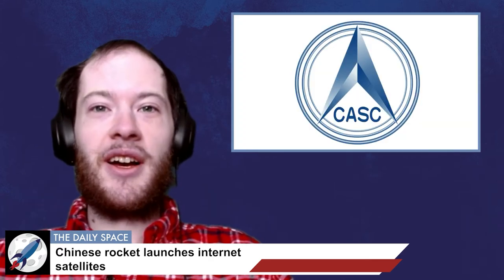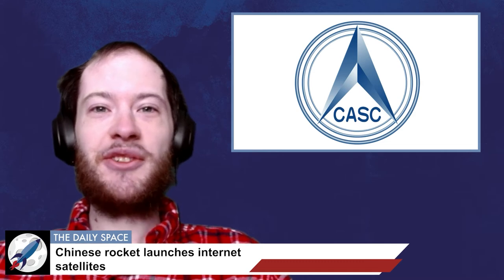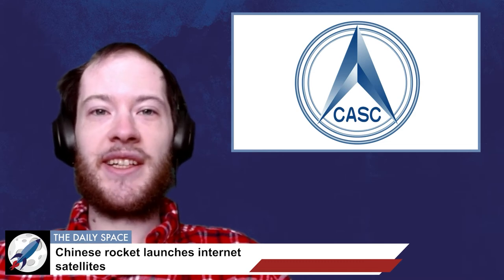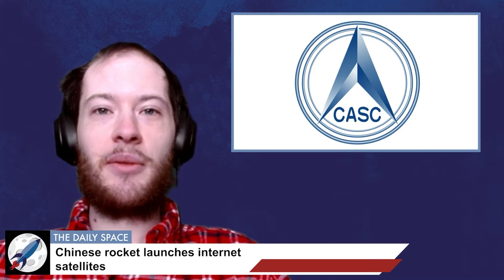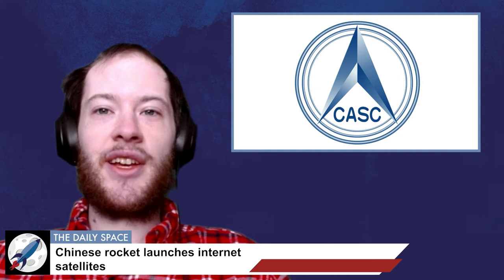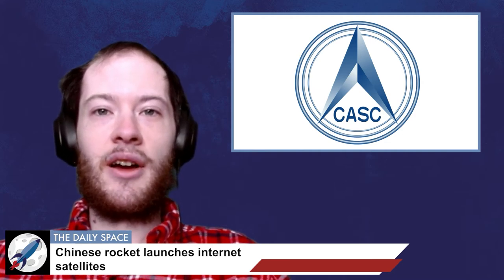First up, on March 5th at 0601 UTC, a Chinese Long March 2C launched six internet satellites for the company Galaxy Aerospace. These satellites aren't operational and instead are being used for testing as a constellation. The company has previously only launched one satellite into orbit. Also on the Long March 2C was a remote sensing nanosatellite. Let's watch the launch.